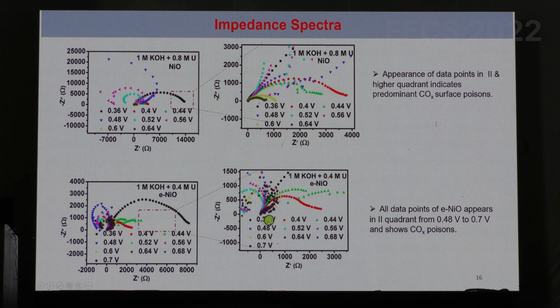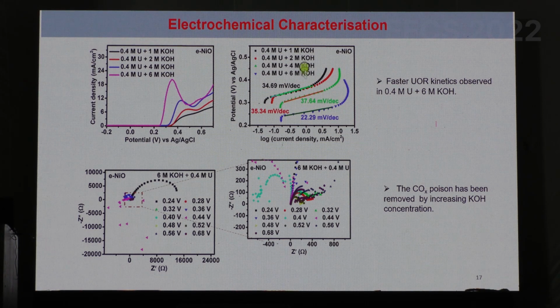These are done at various potentials. These potentials correspond to the onset potential of the urea oxidation, so that's the potential range we chose to look at the impedance spectra. When we tried to increase the alkaline concentration to see what effect it would have, we saw a great change. When 6 molar KOH is added, the current density drastically improved, as well as the Tafel slope drastically decreased, which shows that the activity has been improved with the same urea concentration but higher alkalinity.